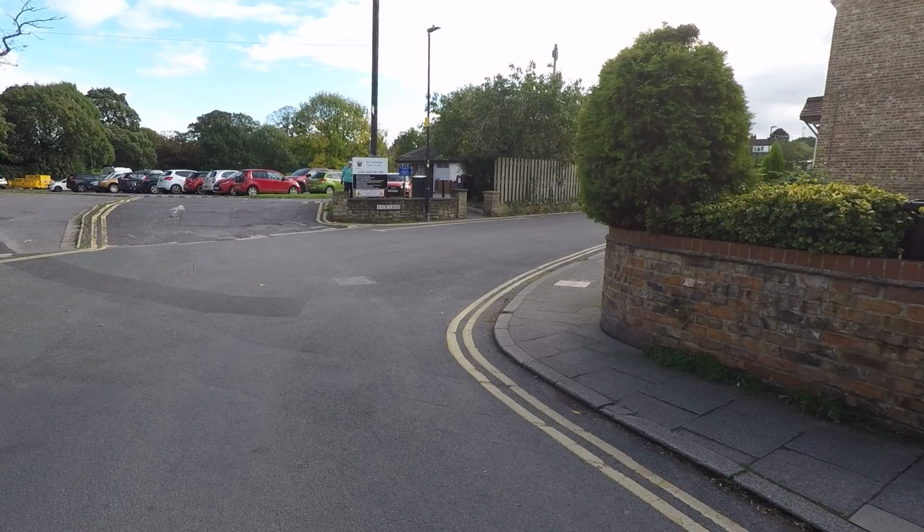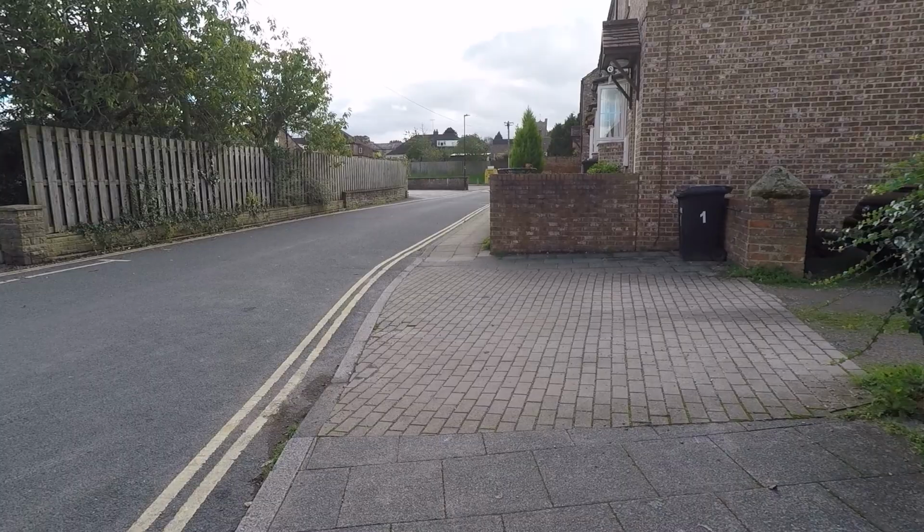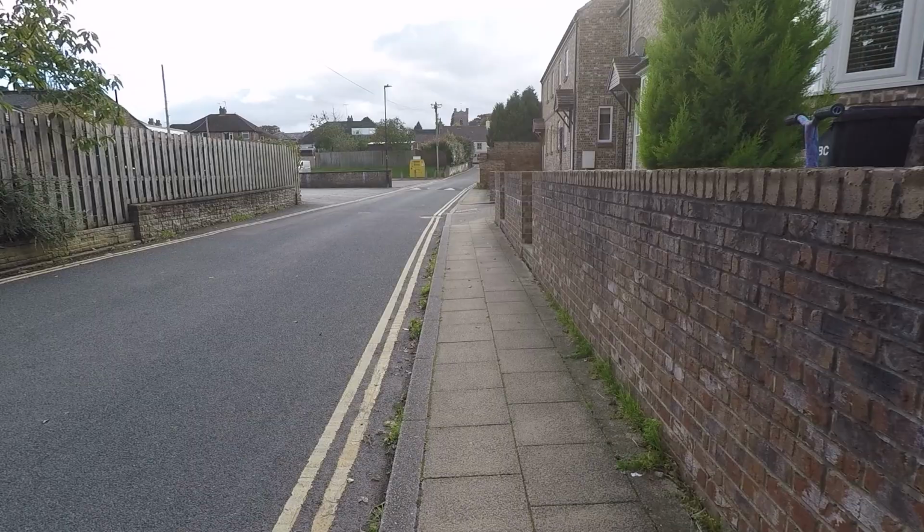Boroughbridge is a town and civil parish in North Yorkshire, England. Historically part of the West Riding of Yorkshire, in 1974 Boroughbridge was transferred from the West Riding to the new county of North Yorkshire. It was part of the borough of Harrogate between 1974 and 2023.